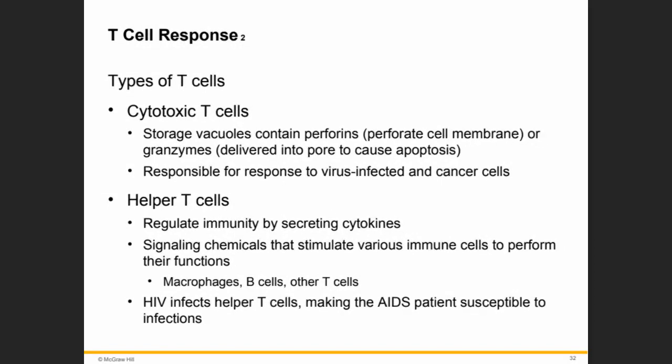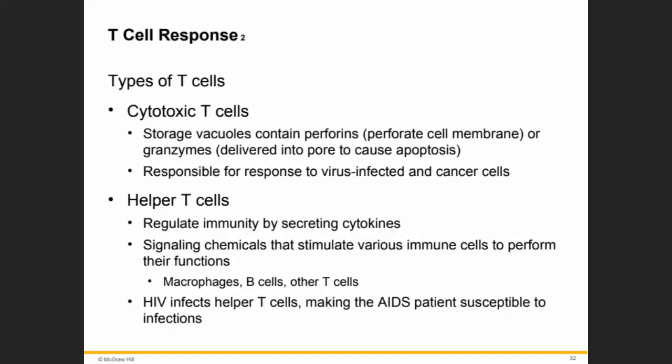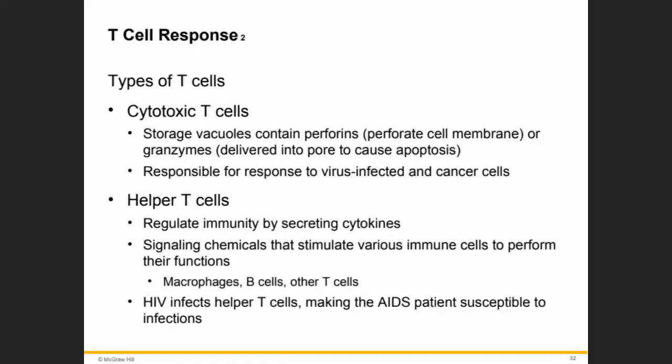They have two populations. I'm not going to go into this. Of the T helpers, we have population number 1 and population number 2. But let's just take it that once the T helpers get stimulated, they will secrete cytokines, as I said earlier, to enhance the activity of macrophages.